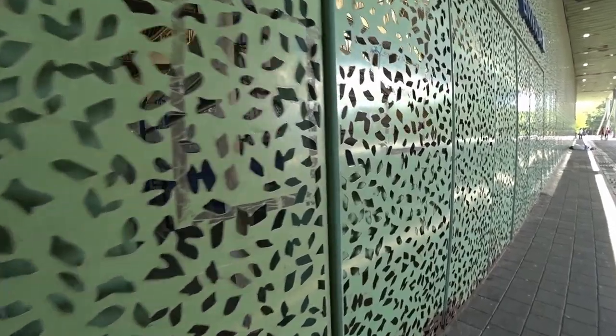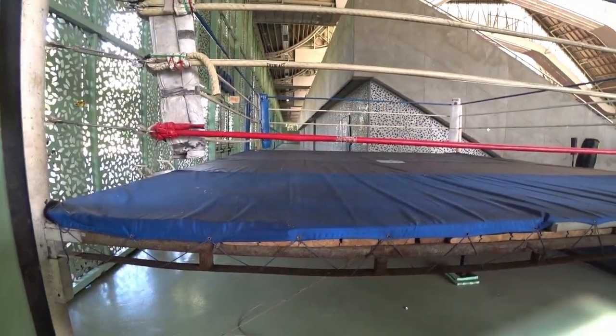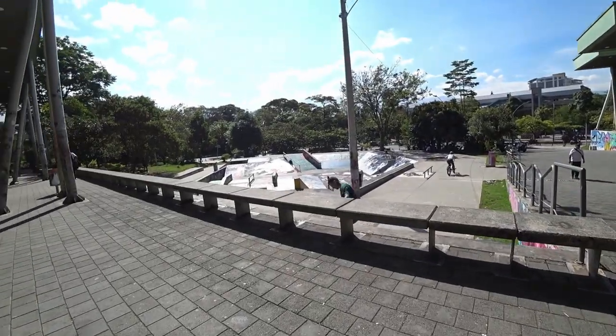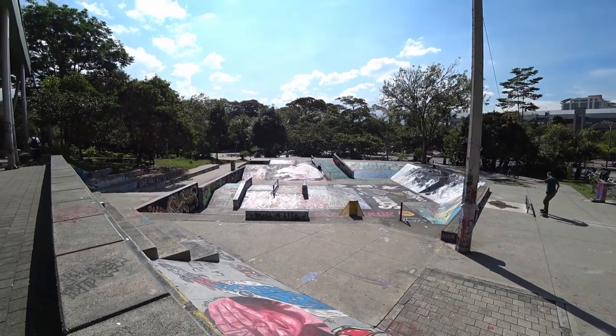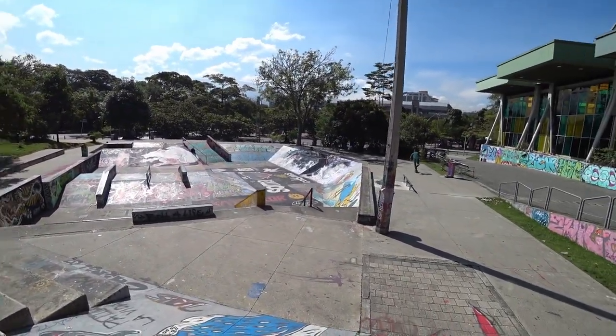Over here, they have more indoor gyms, different nets. I don't see any basketball nets here, but they do have soccer nets, which is kind of cool. Oh yeah, here's a ring. There's a boxing ring inside here. Very cool. Wow, so here we have a skate park. Pretty sweet. Lots of cool graffiti. I mean, is it really a skate park if it doesn't have graffiti? No, I don't think so.